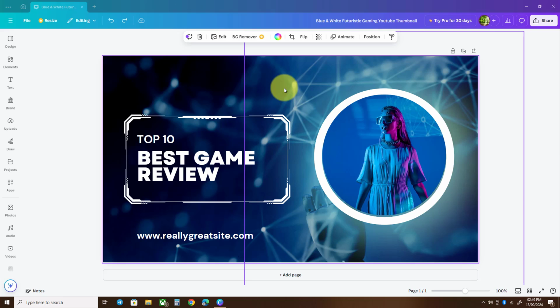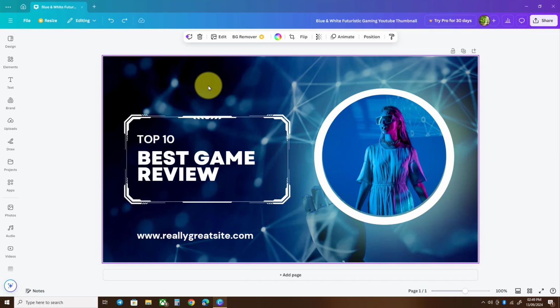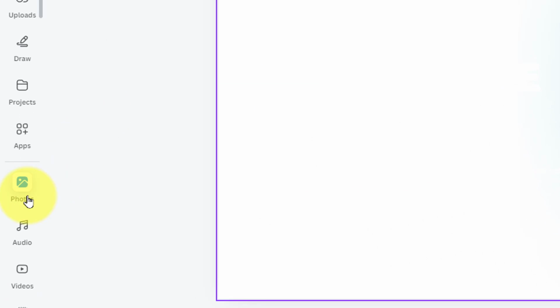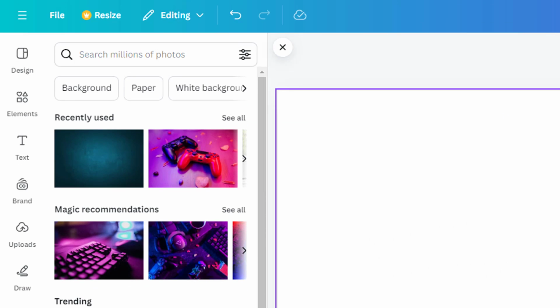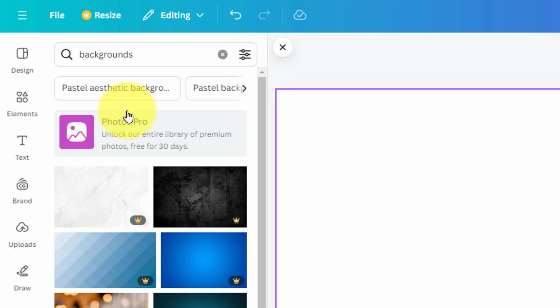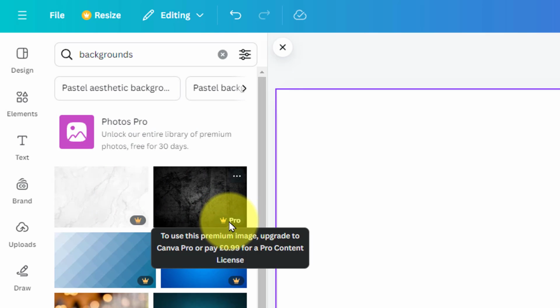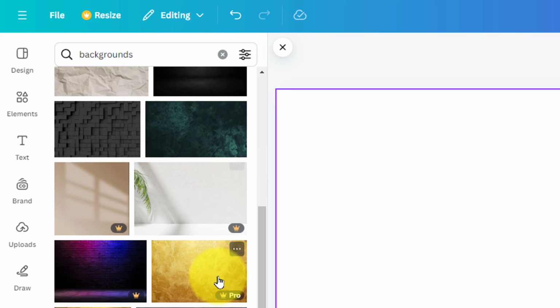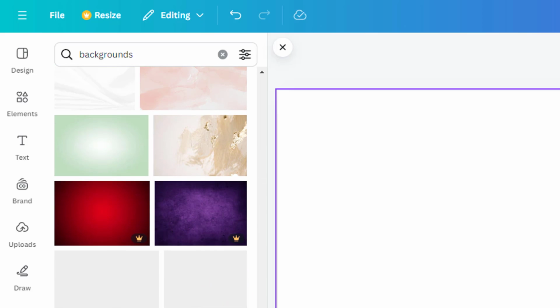Okay, so now let's take a look at changing the background. You can just click on the background, press the delete key, and it will delete it. Then we can go to photos here on the side, click on that, and at the top we can search for backgrounds. You can see I've already done it here in the recents. Click on that, and again, just like before with the templates, you've got the crown here. These ones you can't use unless you pay a subscription, but if you scroll down you can find some free ones here that you can use.